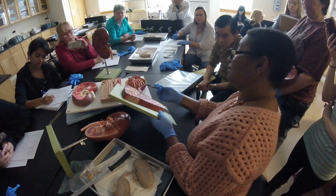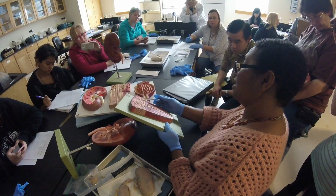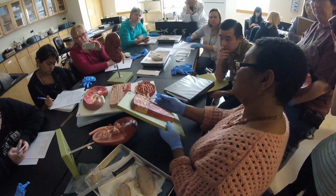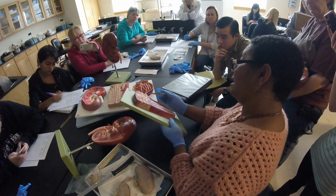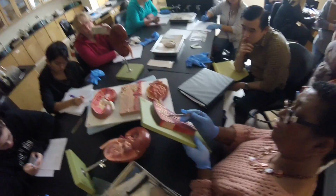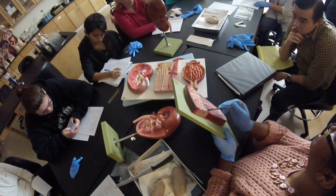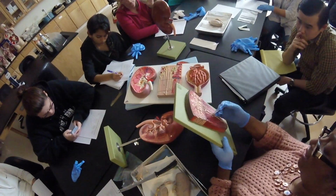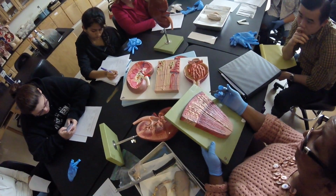Here it is a little bigger. There's an interlobular, and you can see a branch. The branch going into the glomerulus would be the afferent. The branch coming out of the glomerulus is the efferent. When it comes out, if you look at it over here, it meets with the vein. This is the peritubular capillary right here. And they try to show some of it down here. So that's the perspective I wanted to get.